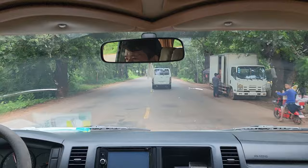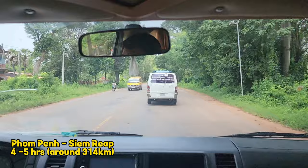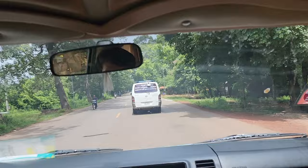And our distance today from Phnom Penh, the capital city of Cambodia, to the second largest city in Cambodia, it will take around 314 kilometers, so it's around 4 to 5 hours. It depends on the speed of the driver. We are reaching Siem Reap city.